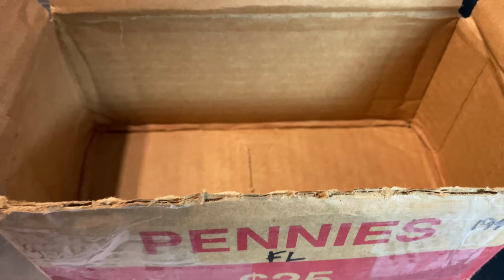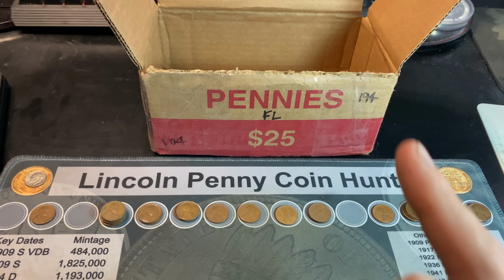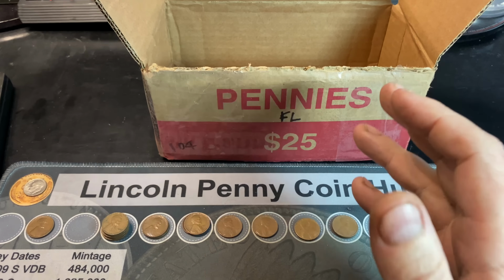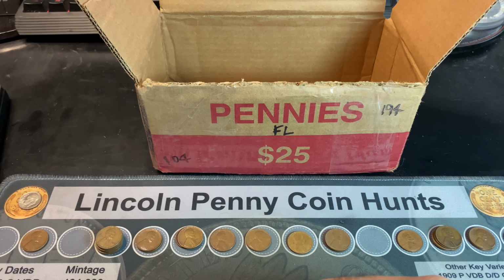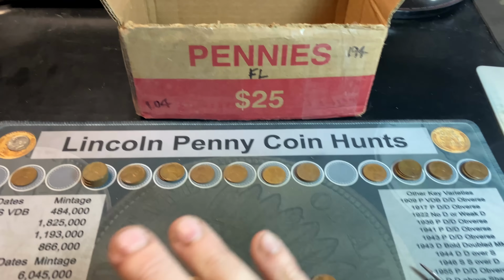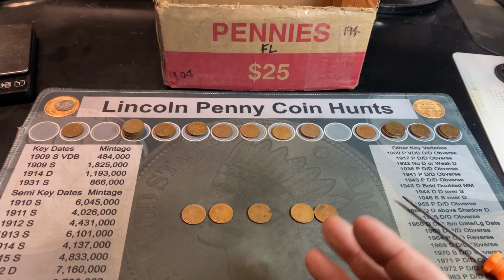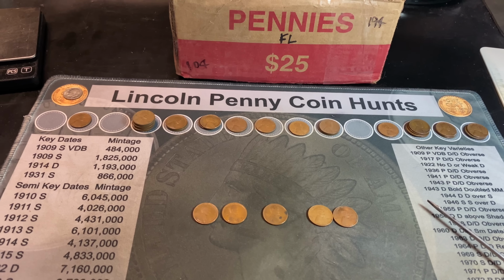Well, we finished that second box of this two-box hunt, and I'm telling you, this second box was such a great box. I had a lot of fun hunting it. 20 wheat cents found in box 2 after finding 11 in box 1. 31 Wheaties on the board. It's been a while since I hit 20, let alone 30, and that makes me happy.